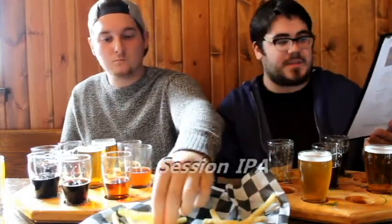I mean, Session IPA, a medium-bodied, aggressively hoppy. How's it taste? Tops. That's hops. I mean, it's what it is. Far out. It's very grassy, very earthy. I mean, holy cow, and it is right in your face. It is definitely a beer where you have to like spicy beers. You have to like hoppy beers, or you're not going to like it.